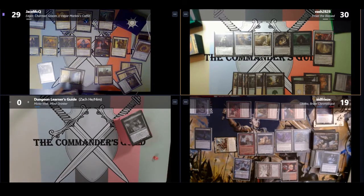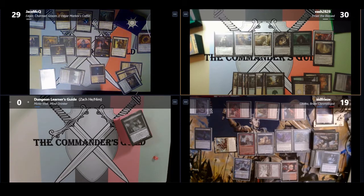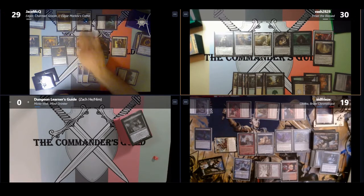He then sacrifices Orzhov Cluestone to draw a card, and casts Viscera Seer, allowing him to sacrifice a creature to scry 1, giving Quag Vampires +1/+1. He then plays a Swamp, and attacks Shawn for 3 with Swampwalk.